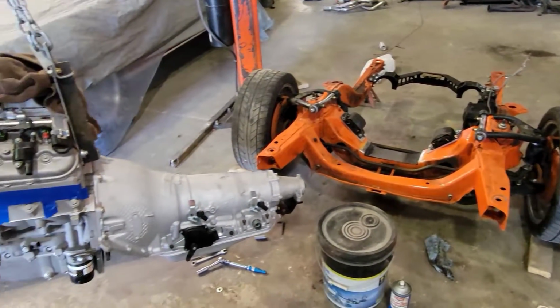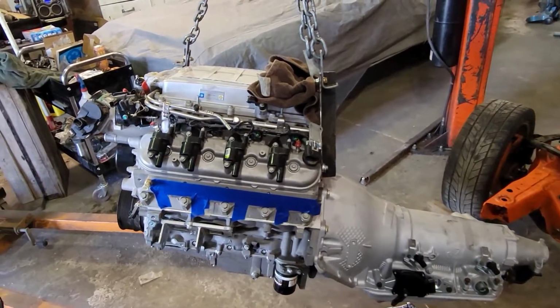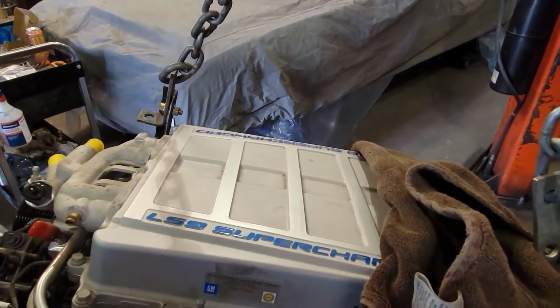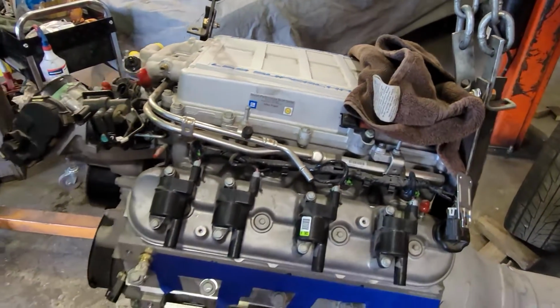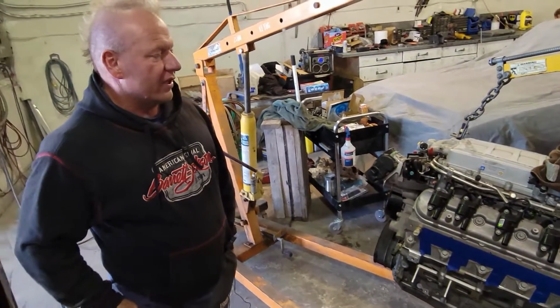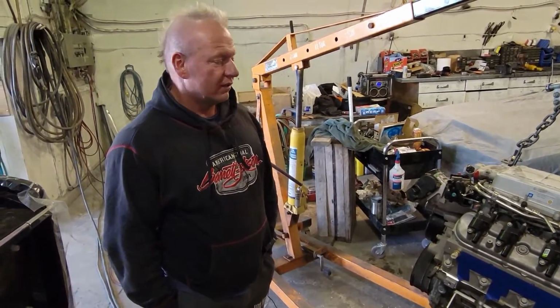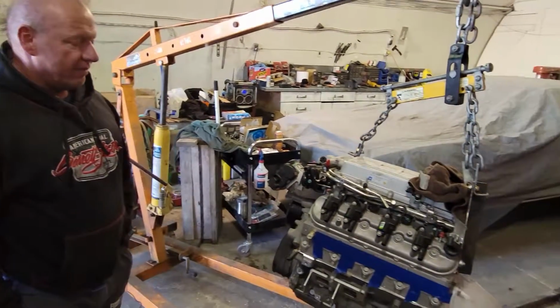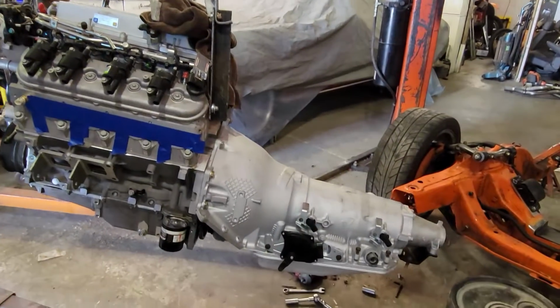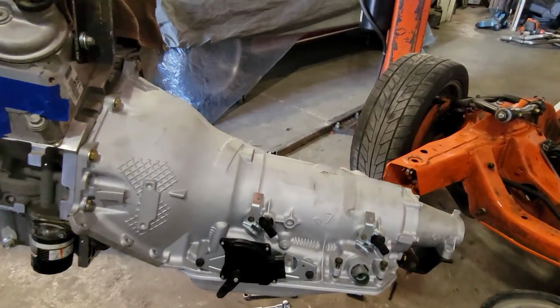Yeah. But here's what's going into it. Yeah, that's a big one. She's juicy. The LS9. Supercharged. It's going to be supercharged. So what do we think it's going to make? It should easily make 650, 700. Holy crap. Wow. We got a 4L80E going in it as well. We've been buying a lot of those trannies lately.